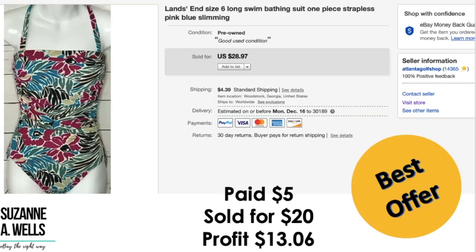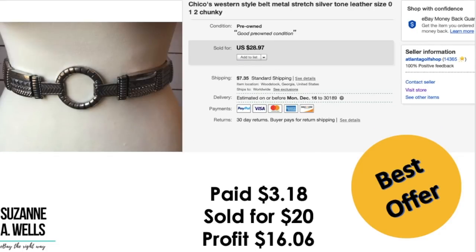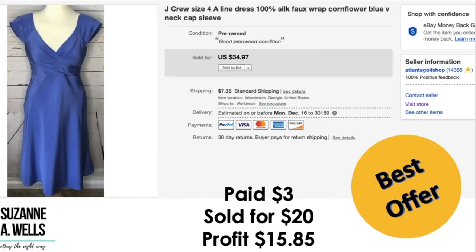So I usually pick those up when I see them. I paid $5 for this. It sold for $20. Profit was $13.06. This is a Chico's belt. I paid $3.18 for this. Sold it for $20. Profit was $16.06.